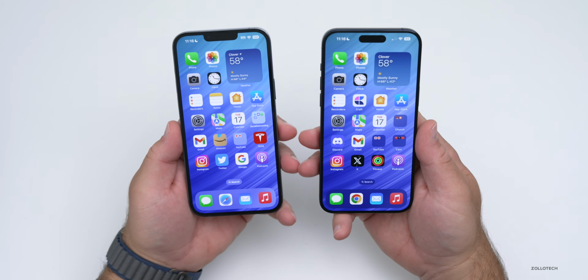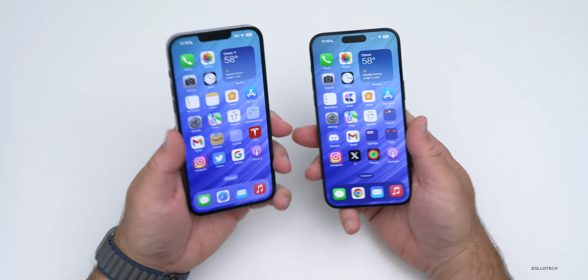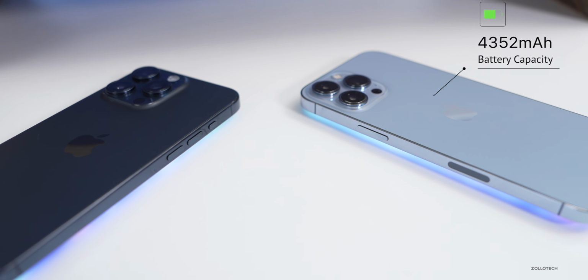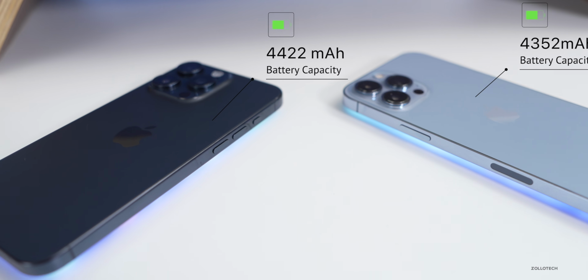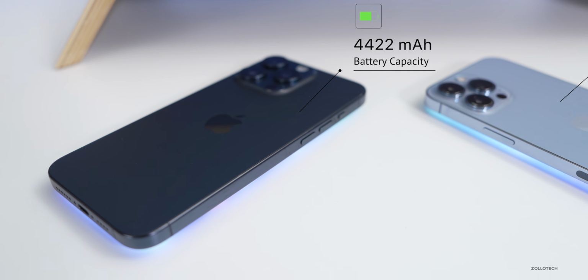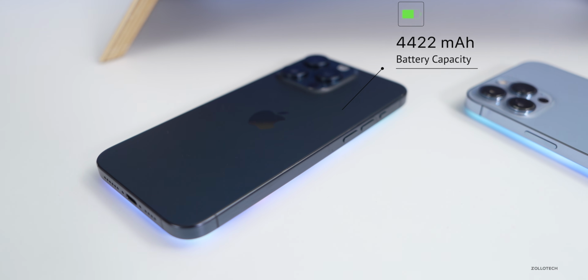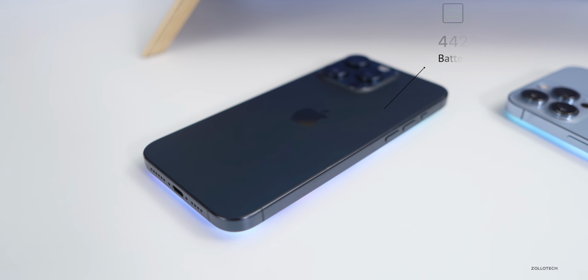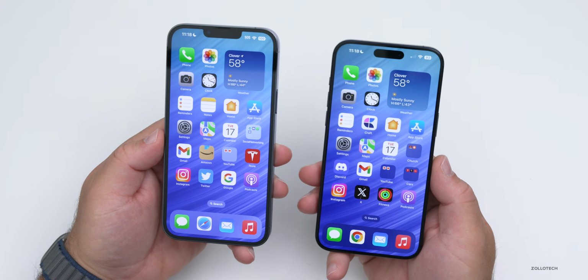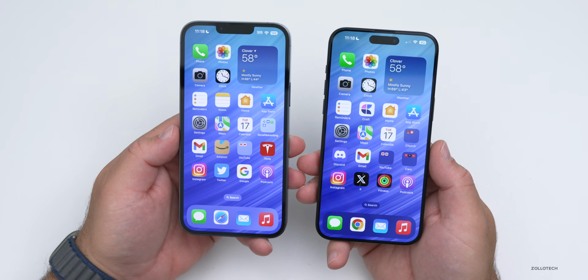Now, when it comes to the overall battery life, the iPhone 13 Pro Max has a 4,352 milliamp hour battery, and the 15 Pro Max has a larger battery at 4,422 milliamp hours, which Apple says is good for 1 hour more of video playback. However, if you look at the battery, according to Apple, video streaming playback is the same, audio playback and standby is the same between both of them.